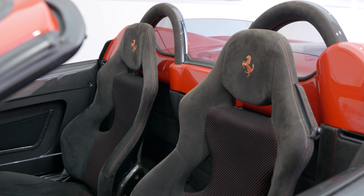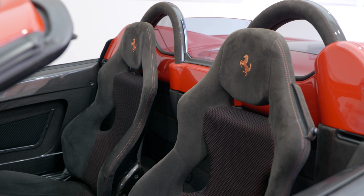Finally, we have the modern era of cars, and for that we've got a bit of a treat for you because we're going to be showing you around the brand spanking new Roma, an example of which is just over there. So we're going to show you around the old cars first and then take you around the new one.